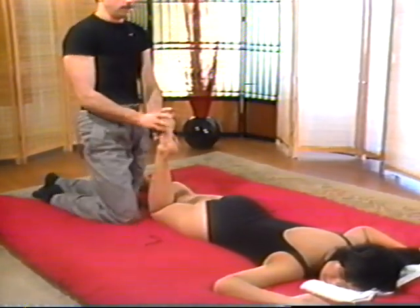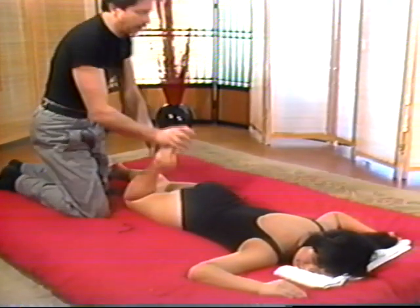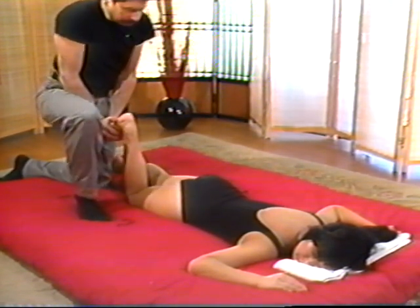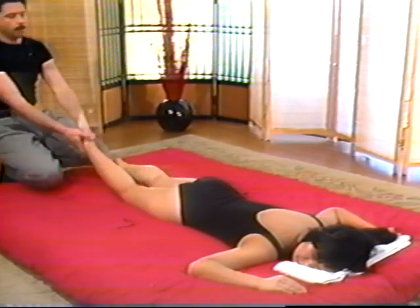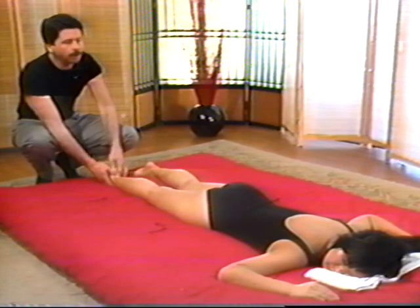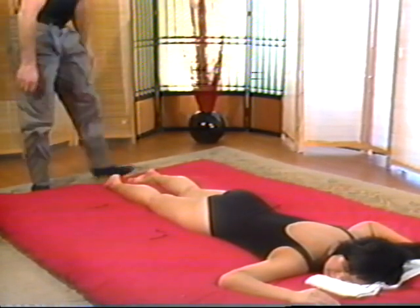Stretch the foot down to the hip. And stretch the toes down to the floor. Stretching out the Achilles tendon. Come back. Stretch the whole leg out. Lift the knee up. Set the leg down. And you're ready to go to the front of the body. Starting on the shoulders.